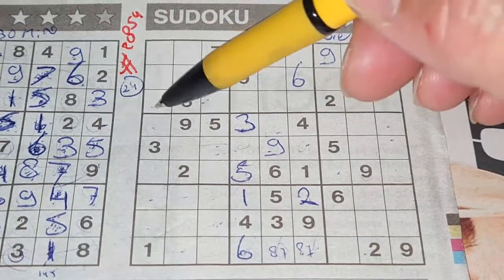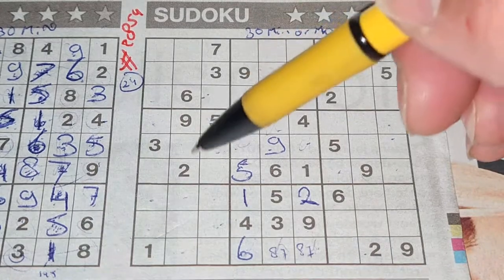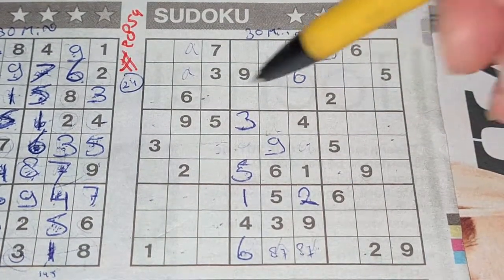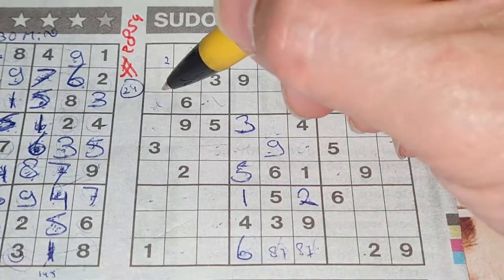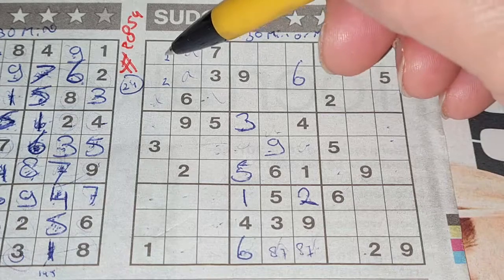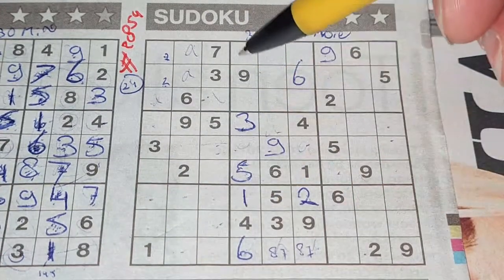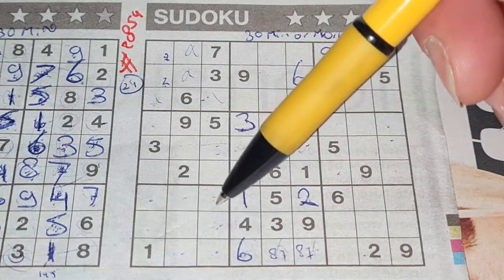In this big square, 1, 2, 3, 4, 5, 6 missing numbers. One of the missing numbers is 2. We see there 2, no 2 in these two boxes. There 2, no 2 in those two boxes. So the 2 could be here, could be there. So we have a 2 in one of those two boxes in the first column, 2 in the second column. So in the third column, the only 3 places for the 2 should be here or there.